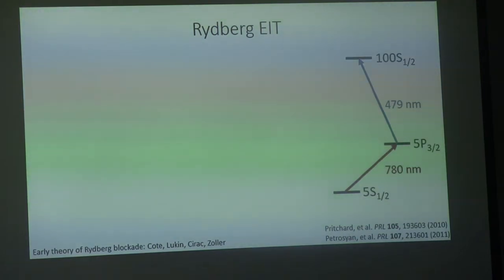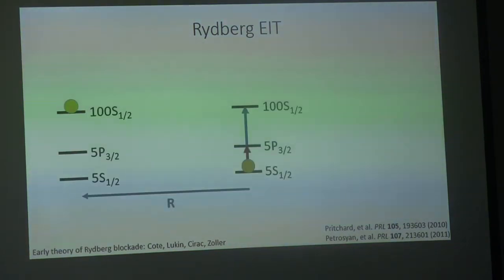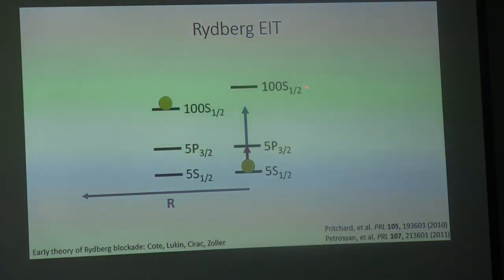In many of our experiments, this 100S state. The idea is that if one atom is in the 100S Rydberg state and one is in its ground state, and these two EIT lasers are shined on these atoms, if they're far apart, then they just act like independent atoms. But when they get close together, this interaction energy will shift this 100S resonance so far that EIT is actually destroyed for this atom.